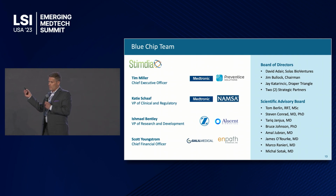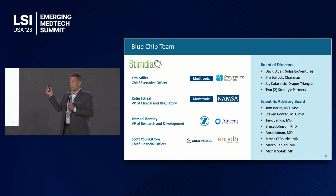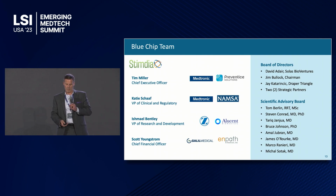Here's the team that we've got lined up here. We've got over a century of experience on this, but truly it's the aptitude that we've got on this team to be able to keep driving this thing through to conclusion here. An incredible board of directors. Solus BioVentures led our last round. They've been an incredible partner. We've got some familiar names up there as well.